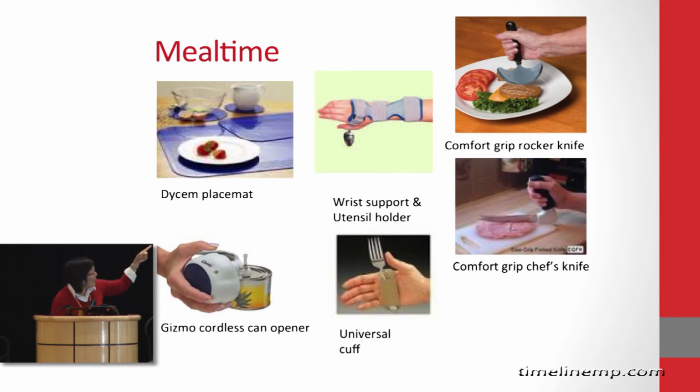Let's see, the lower picture shows a kind of chef's knife, again with a large handle that requires more of a shoulder motion, sort of a sawing action to cut. I'm just gonna move on.